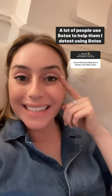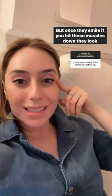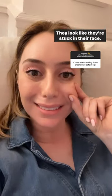A lot of people use Botox to help them. I detest using Botox extending down the cheek because people do not realize it, because they're not usually emoting in front of a mirror. But once they smile, if you hit these muscles down, they look like this. Hi, guys. And you've seen it where people have this flatness and all of a sudden their cheek projects just like that. They look like they're stuck in their face. So it's a no for me.